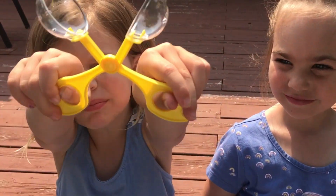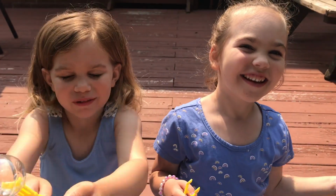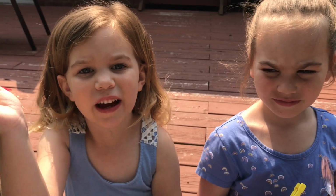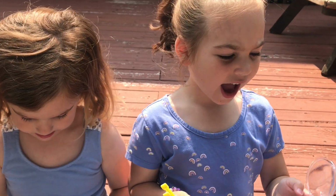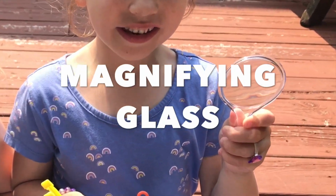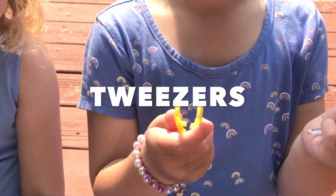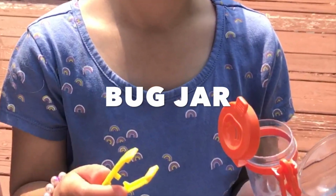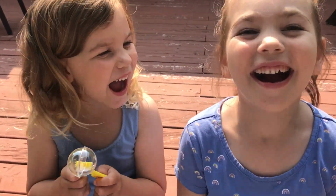I have a bucket, and it has all the supplies we need. So it's all the big bugs and small bugs. I got a bug catcher. And I have a net. And I have a magnifying glass. I have tweezers. I have a jar to put the bugs in. Let's see what kind of bugs we can find.